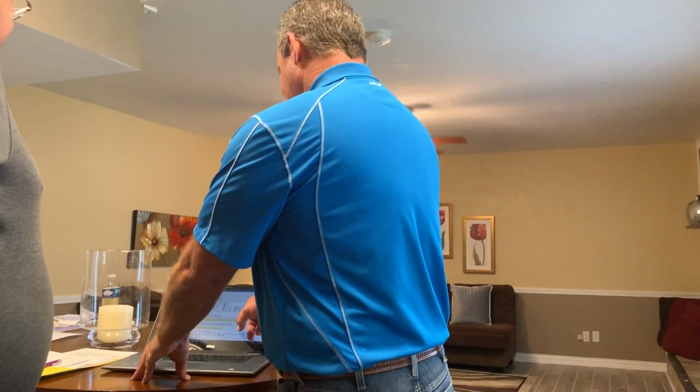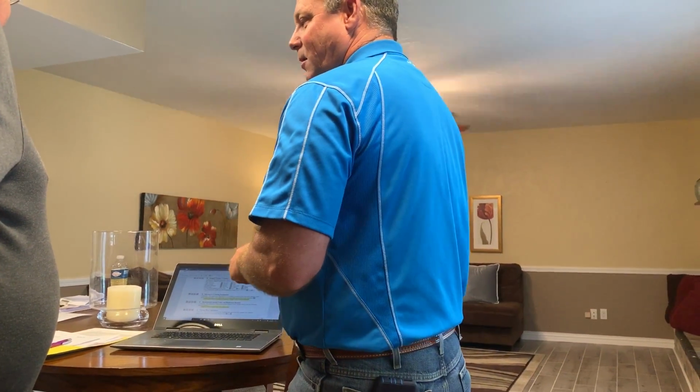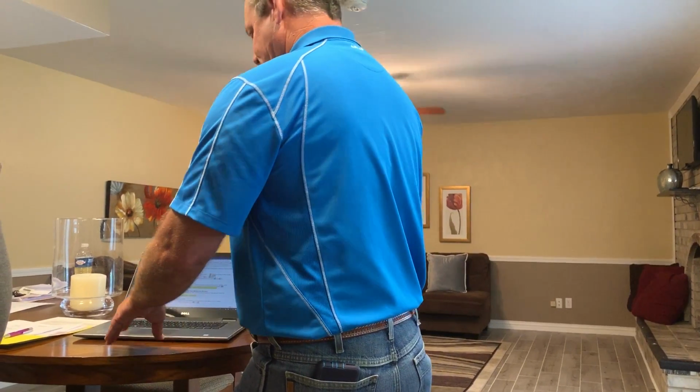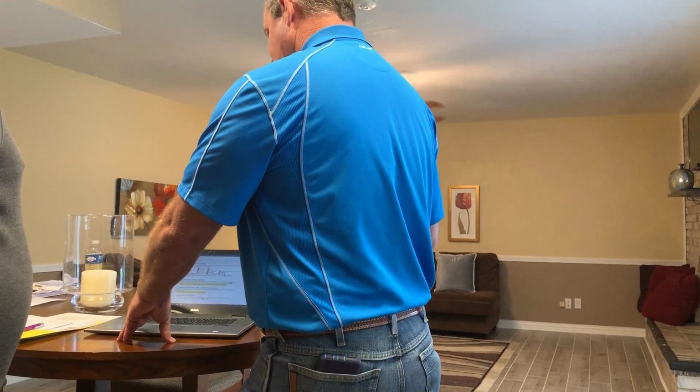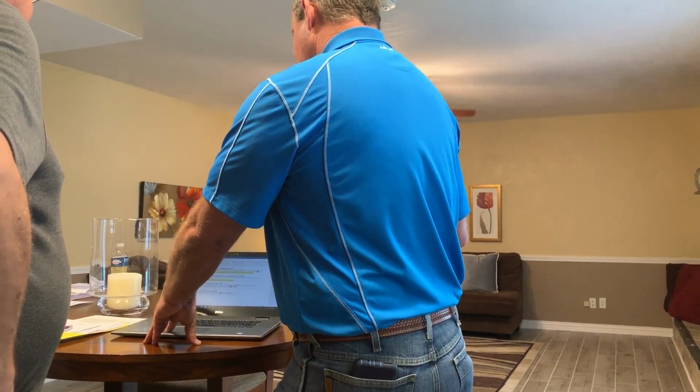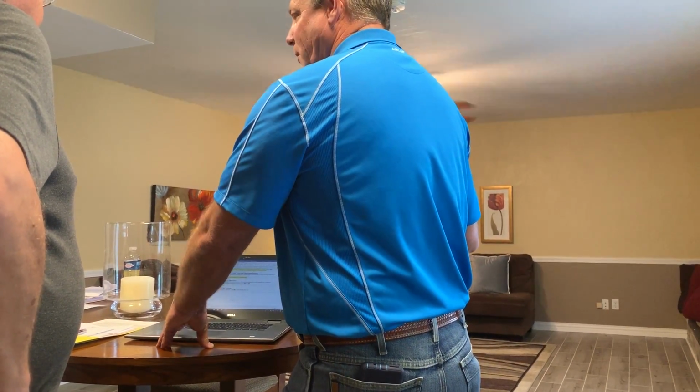Let's see what else we had. The hall bathroom exhaust fan is not operating. Yeah, we noticed that when turning the lights on. The one in the master works, but the one in the hall bathroom doesn't. Garage door is operating properly.